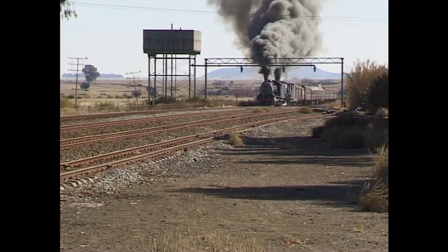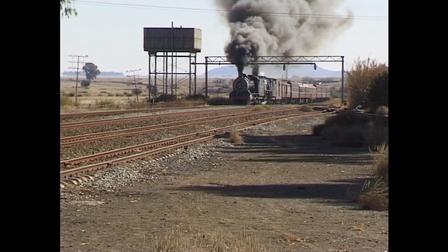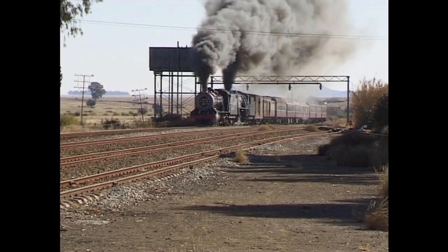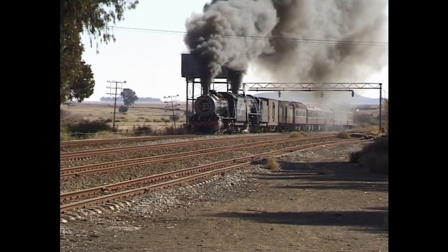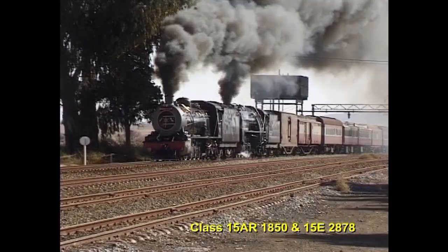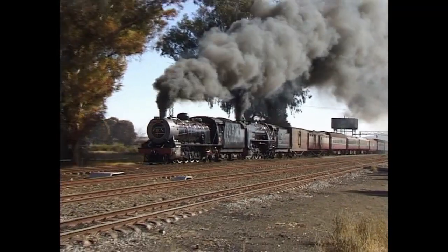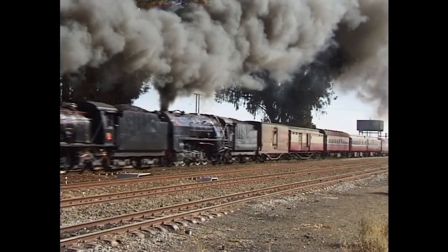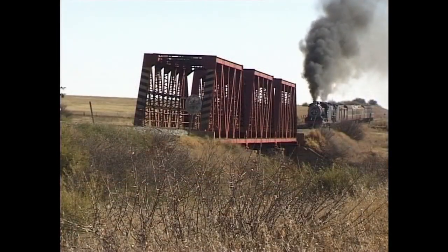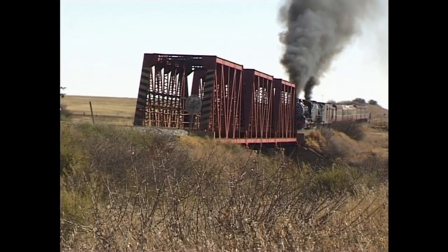As we retrace our steps from Bloemfontein, we are able to view a Class 15E. This was the type most associated with through workings on the line from the mid-1950s until the replacement by Class 25NC in 1974. On this occasion, the 15E is piloted by a Class 15AR.